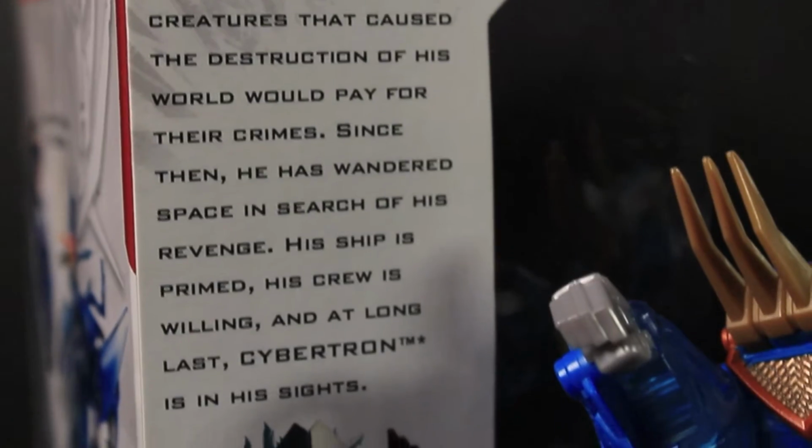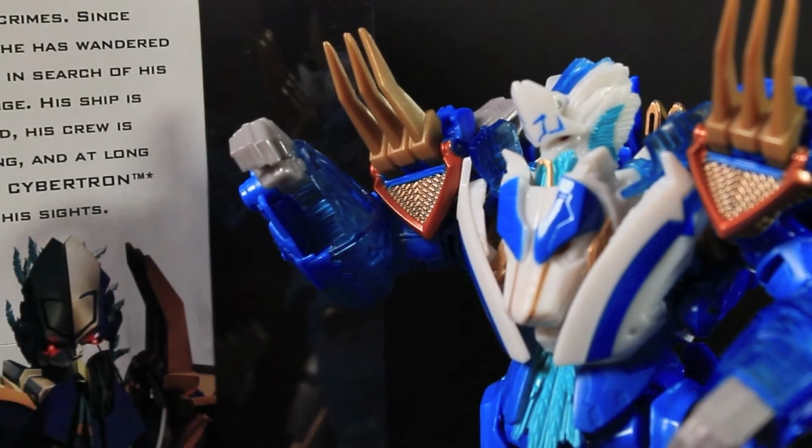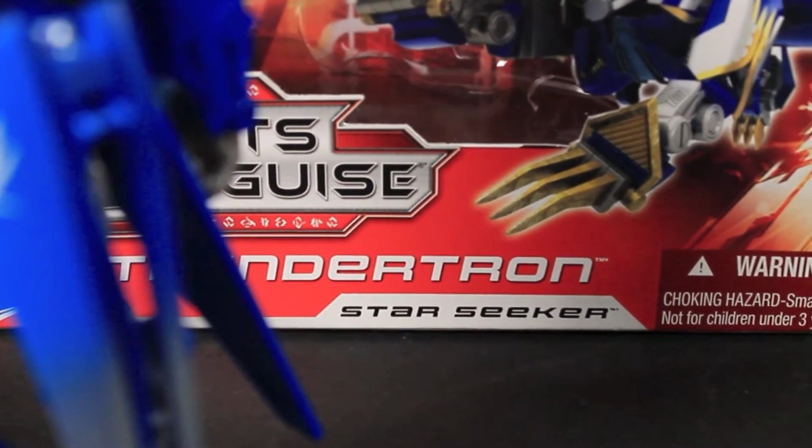Number 1, he's a badass. Number 2, he's a pirate captain. Number 3, he's a feared dread pirate captain badass that turns into a lion. But when you get something as unique as a third faction leader, that's really all you need, isn't it?